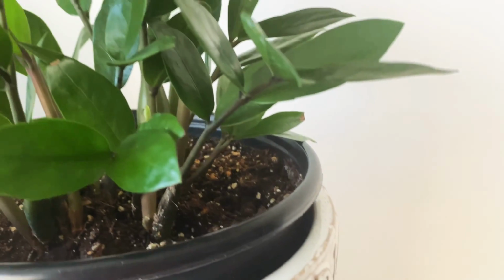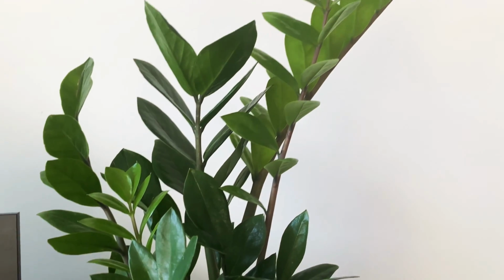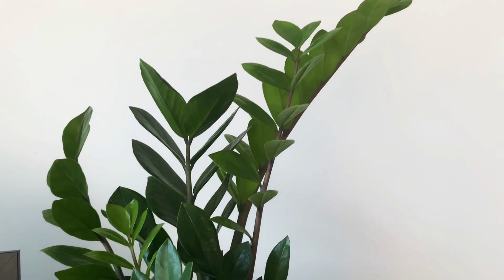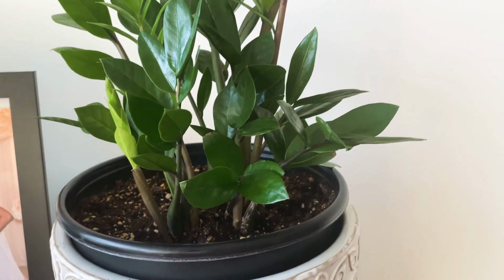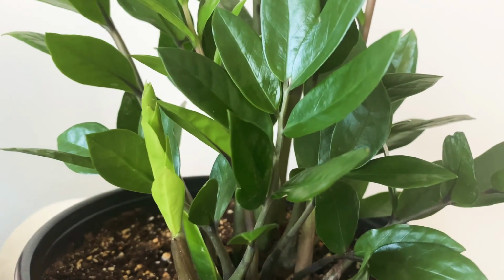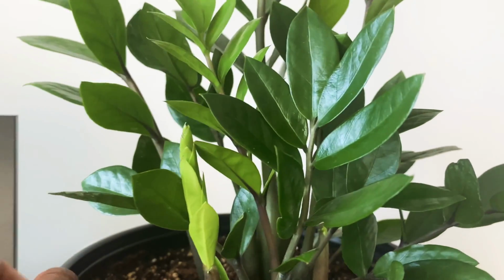And then moving over here into this area is our second ZZ plant. Again, it has been doing very, very well. It has a very long stem there at the side. Just give it some water and it'll give you new leaves. There's a new one there coming in on the side. And I could have sworn I saw another one.